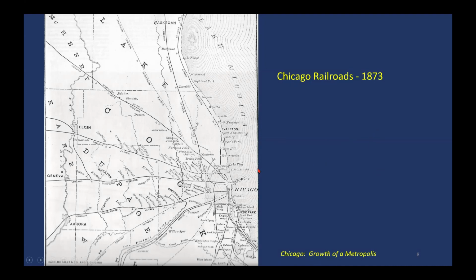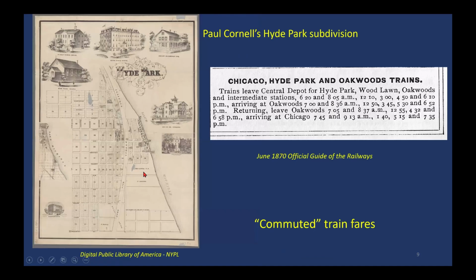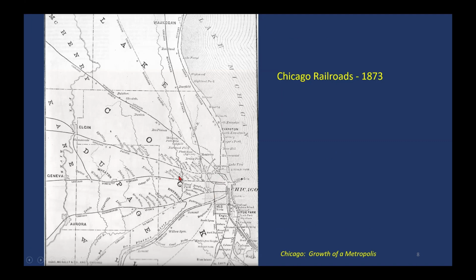This is a picture from a map from 1873, but what I'm going to focus on here is what happened in the mid 1850s. The original GNCU went straight west. I'm hopeful that everybody can see the cursor here going west. The GNCU was acquired by the Chicago and Northwestern that ran a route going straight north and one going straight west. Another prominent railroad at the time was the Illinois Central that ran straight south.